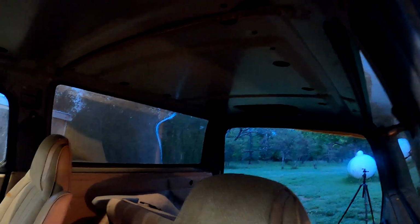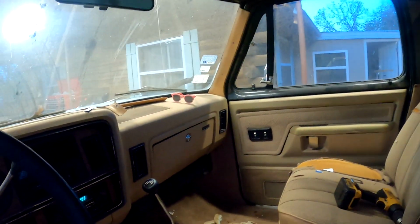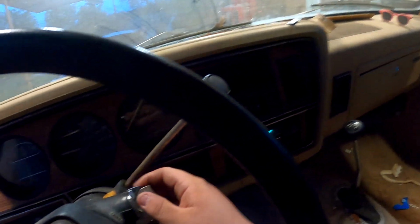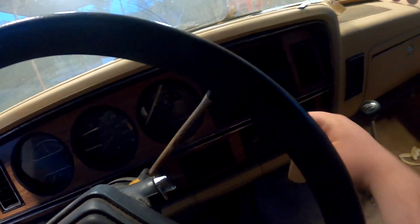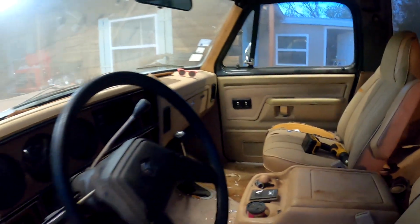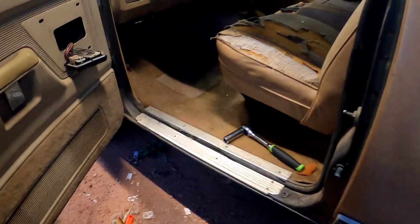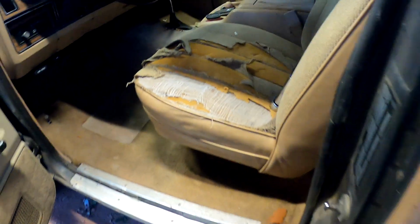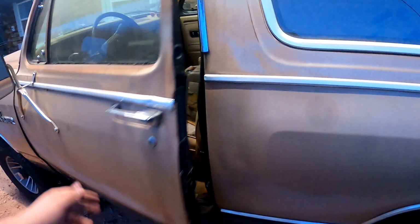She might need some insulation up on the roof though. It's kind of loud. Yeah, a little loud. Let me go ahead and turn her off. Man, I'm telling you, this is a good truck. Oop, here, let me move this real quick. I'll come back and get these. I gotta vacuum this whole thing out again.